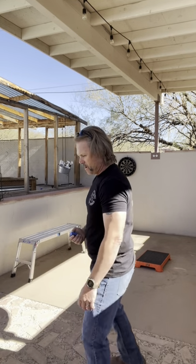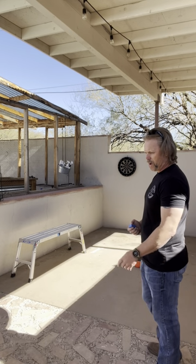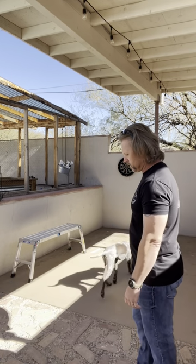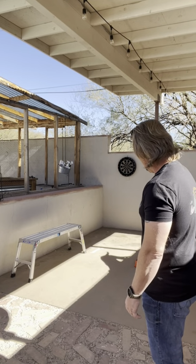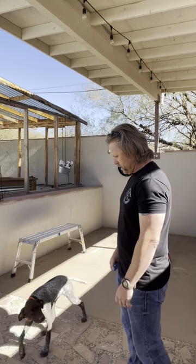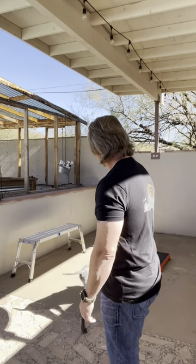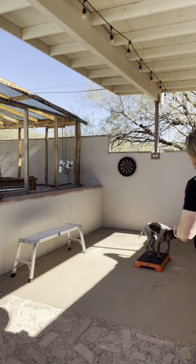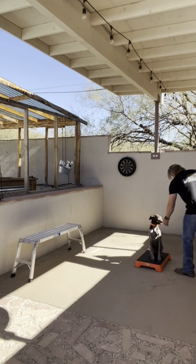Still tapping the hand. You probably couldn't see that on camera, but trying to get a little bit more distance away from Hank. And again, I don't want him to anticipate like he is right now. So he's not going to get clickered for that because I didn't give him that command. Count. Good boy.